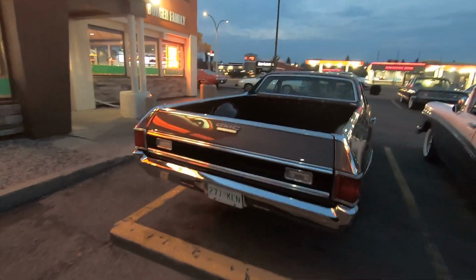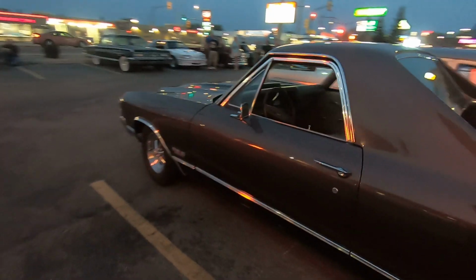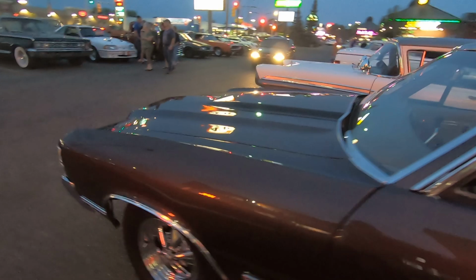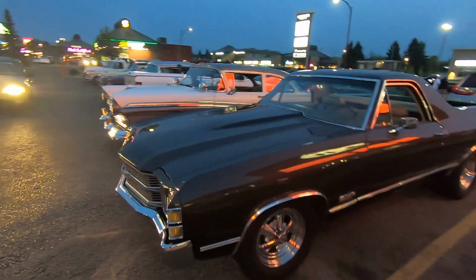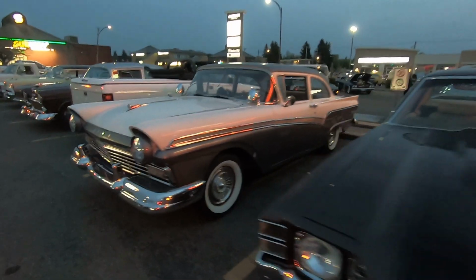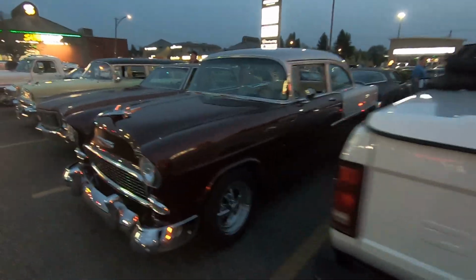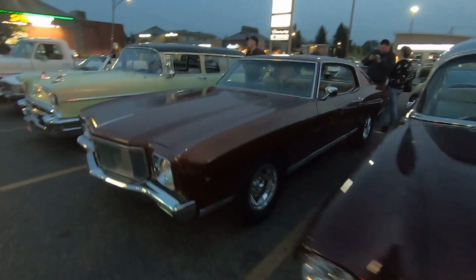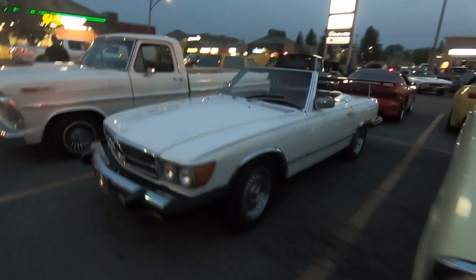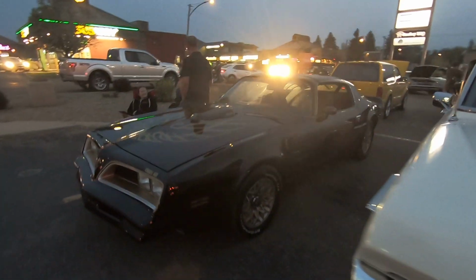I like this El Camino here. It's actually a GMC Sprint. My buddy Dale's 57. Seven Trans Am.